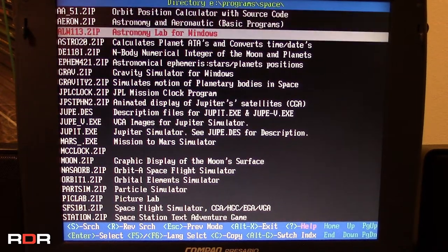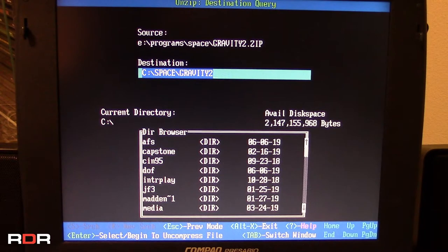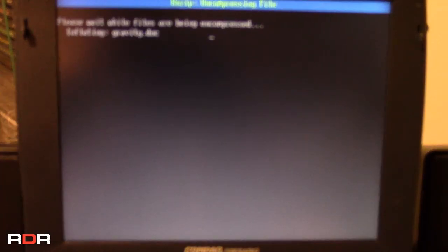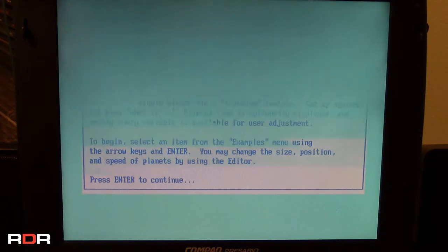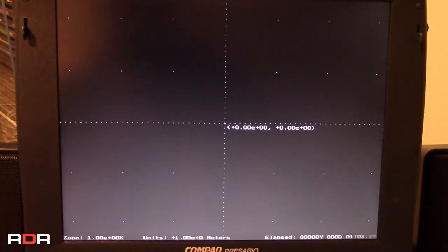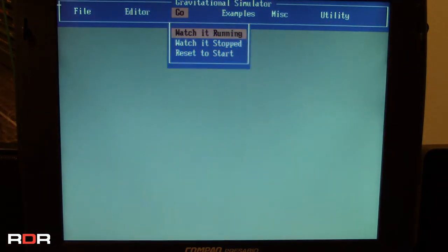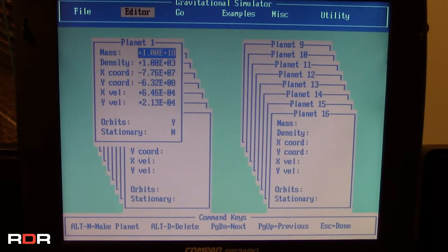Before we go that route, let's just check out something else in here because we have to. Oh, let's do this. Go. There's absolutely nothing happening. You know why? Because I didn't add any information. So maybe we need to... Alt-M?